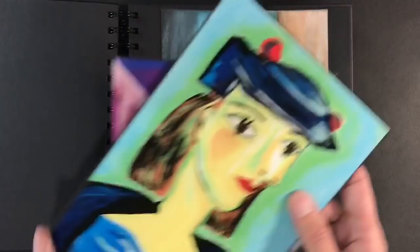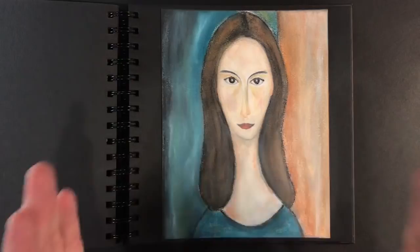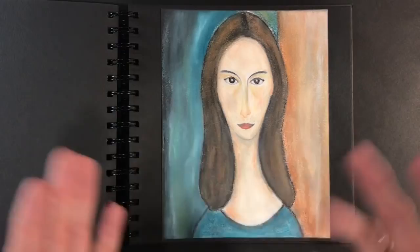And just to recap, if you want to do something more simplistic, then this Picasso piece is maybe the way to go. You can either do a reproduction of a portrait like I've done, or just use a piece for inspiration and do your own take on it. It really is entirely up to you this week.